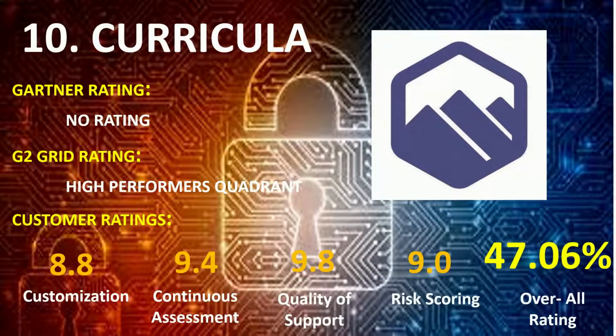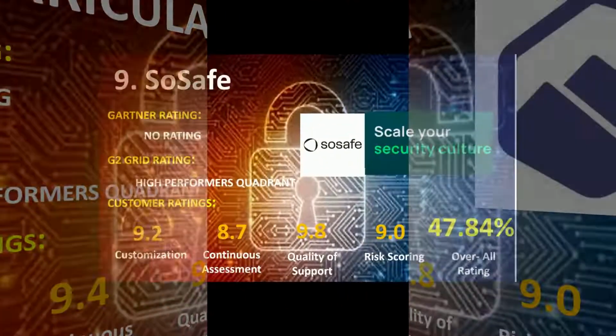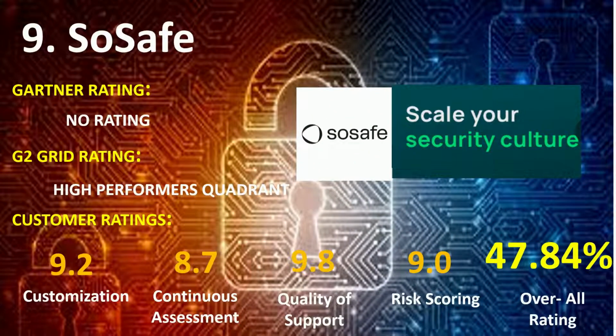On rank 10, Curricula, G2 Grid Rating, High Performers Quadrant, Overall Combined Scores, 47.06%. On rank 9, SoSafe, G2 Grid Rating, High Performers Quadrant, Overall Combined Scores, 47.84%.